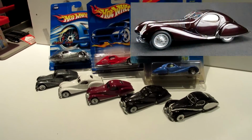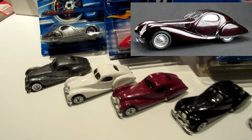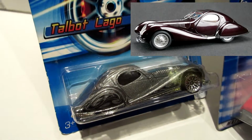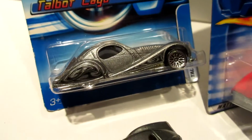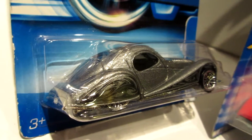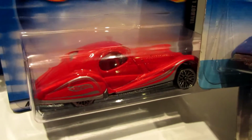We're gonna quit the American cars for now, and we're just gonna take a look at some beautiful French cars. And we're starting with the Talbot-Lago. That's right, the T in Talbot is silent. This was a very, very unique looking car back in the 30s and early 40s. It was a very, very nice design.